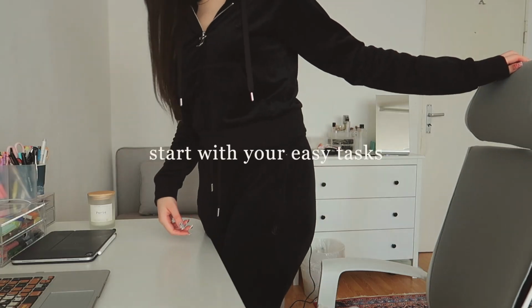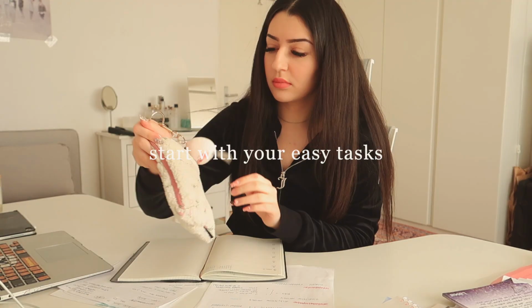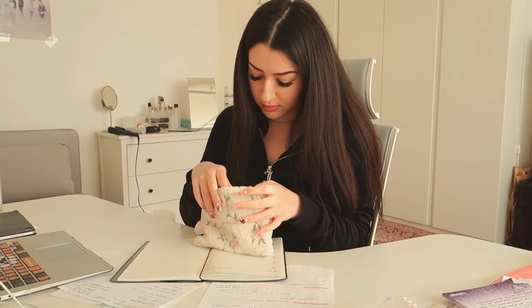Okay, and then another tip is to start with your easy tasks first. This correlates with my basic principle, so you don't procrastinate on it. It's less intimidating to start. I think therefore you are more likely to start. And as I already mentioned, crossing off a task really boosts your mood from my experience.